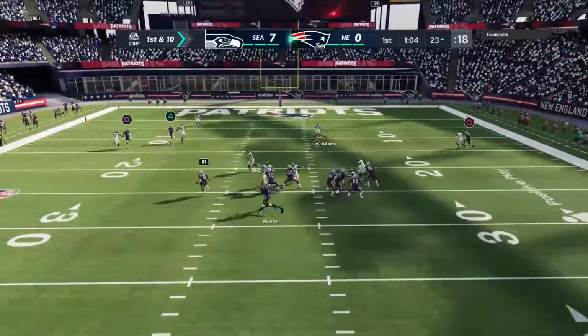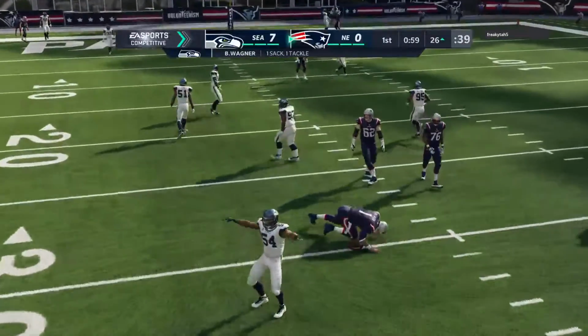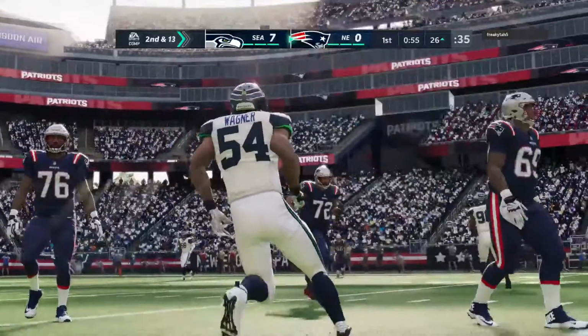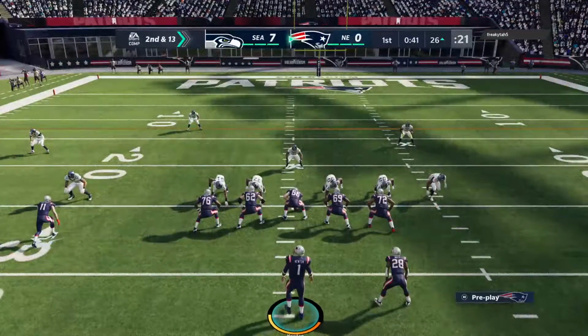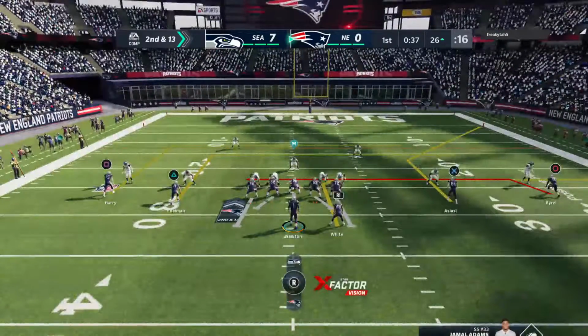A play fake to Michel. Now Newton, under pressure, and he'll go down. Back at the 26-yard line. Bobby Wagner, multiple times an All-Pro, in there to drop him for a loss. So after the sack, they'll come up on a still manageable 2nd and 13.